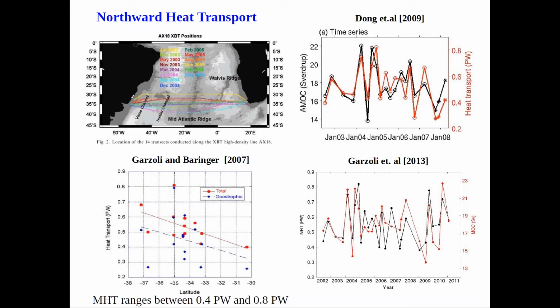These are the time series that show both the meridional overturning circulation, that's the volume transport, as well as the heat transport in red. And you can see the variability there too.